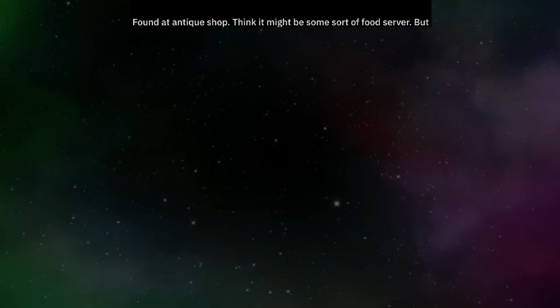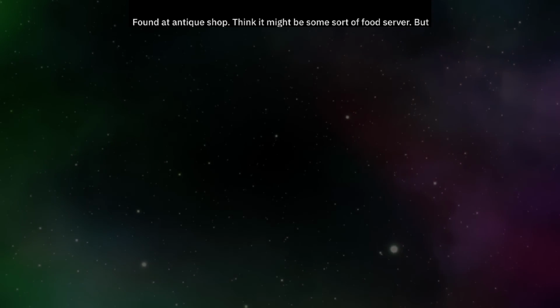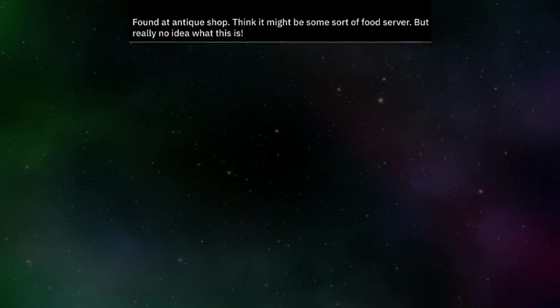Looks like a set that includes trepanning, drilling a hole in the skull, usually to relieve pressure on the brain from an injury, tools. Found at antique shop. Think it might be some sort of food server, but really no idea what this is.